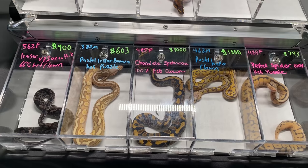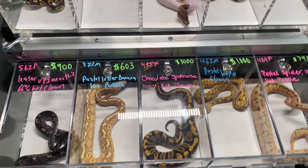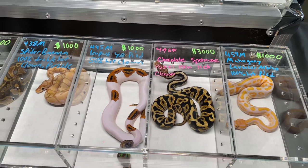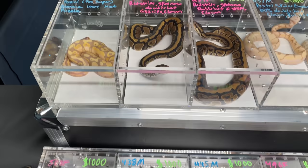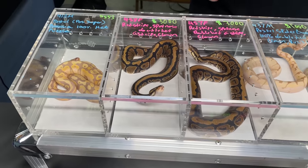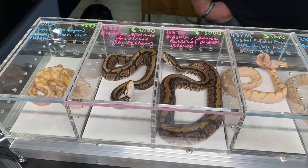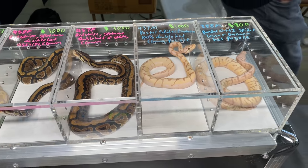Nice chocolate spot nose there. 100% het clown. That is really nice. Really nice. Oh man, she's literally about to shed. That's how it always goes. Yeah, always. That's super nice. Some really, really nice stuff.